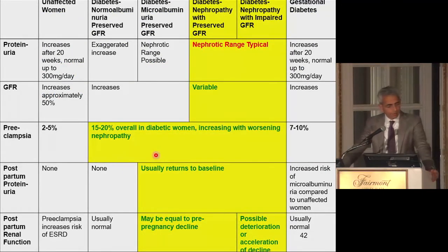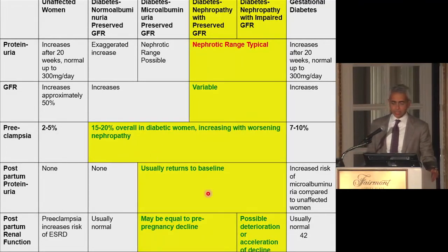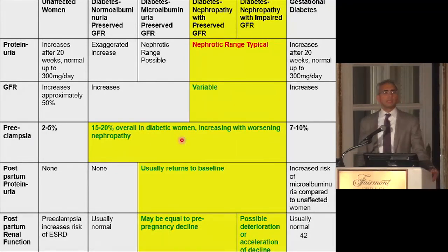So in the chapter that we wrote in Brenner's textbook, we categorized gestational diabetes, diabetic nephropathy, diabetes with normal albumin, microalbumin, and so forth. And the point I want to make with this slide, and this is the categorization of diabetes, if you will, this is the abnormalities, whether it be GFR, proteinuria. The point is that anytime there's underlying renal disease, even microalbuminuria, there is an increased risk of preeclampsia.